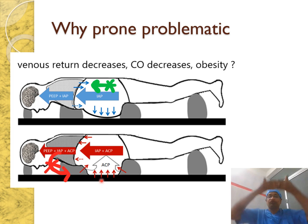Here, if the patient is obese, then the abdominal compression pressure also comes. See here, there is only IAP. Here it is abdominal compression, which is pushing here. And so, in obesity, there is probably a decrease in venous return, and the cardiac output decrease is more in obese-prone patients.